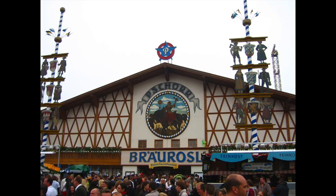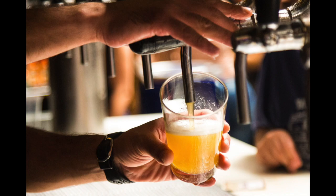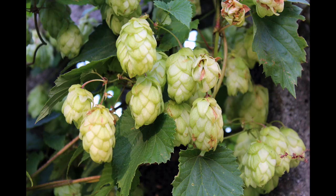All right, now onto some plant awesomeness. It may still be September, but Oktoberfest in Germany is in full swing. Oktoberfest is an annual folk festival in Munich lasting for just over 2 weeks, but around the world it is best known for one thing: beer. Today, I'm going to talk about one of the most important plant components of beer: hops.